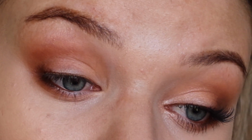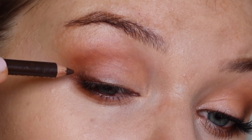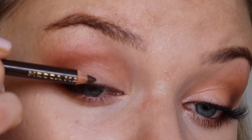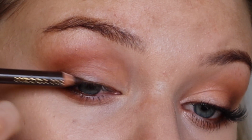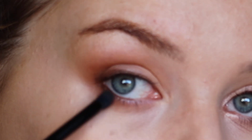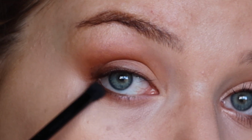As I'm bringing the pencil out to almost like a wing shape, I'm making sure that I follow my lower lash line. With the same Max Precision Eye Brush that we used before, I'm going to buff out the liner.